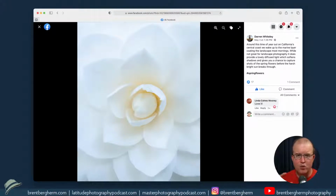Absolutely. So he's talking about this wonderful fog layer and how thick that can be, and it's just like having this huge soft box delivered for you wherever you go in nature, basically. And so here we have a relatively macro shot of this white flower. And here's the thing, there's a couple things I love about this image.